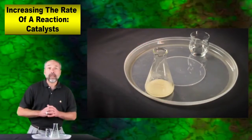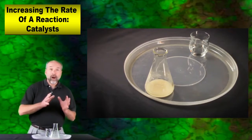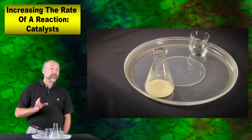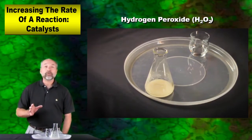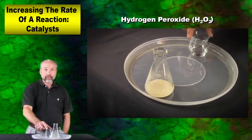We're going to be looking at chemical kinetics all over again. Remember, chemical kinetics is all about how quickly a chemical reaction proceeds forwards. Now, we've got this chemical here that you've heard of before, hydrogen peroxide, H2O2, and we can see it in this little container.